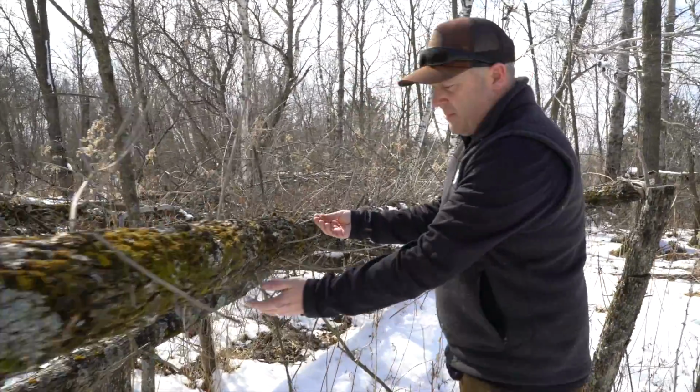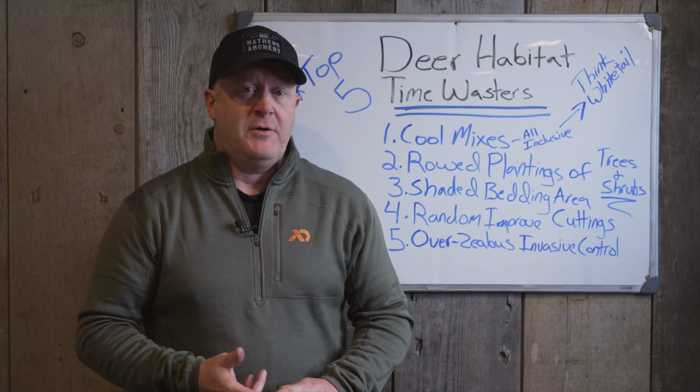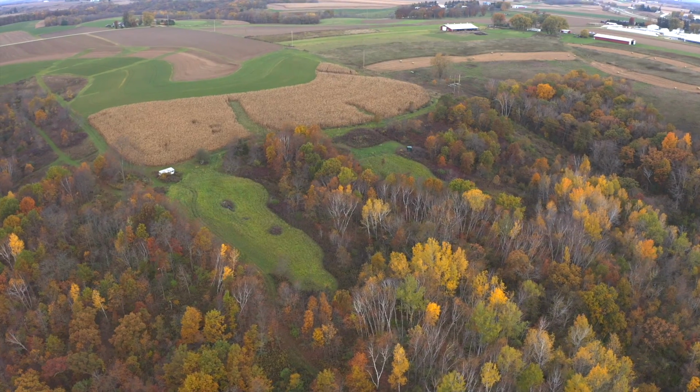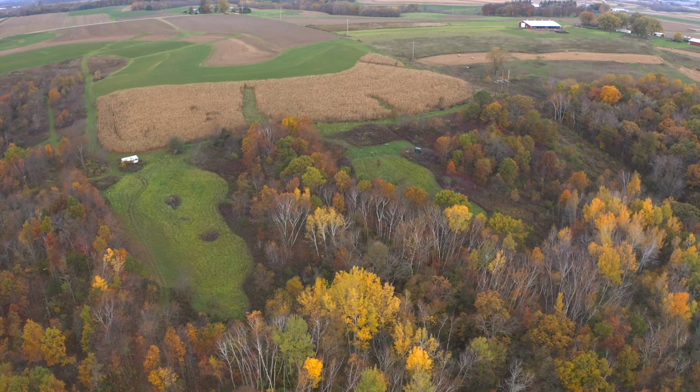All your improvements should relate to each other. Every improvement is designed to promote daylight deer travel from point A to point B. That means bedding area in the afternoon to food source in the evening. So anything that complements that is perfect.